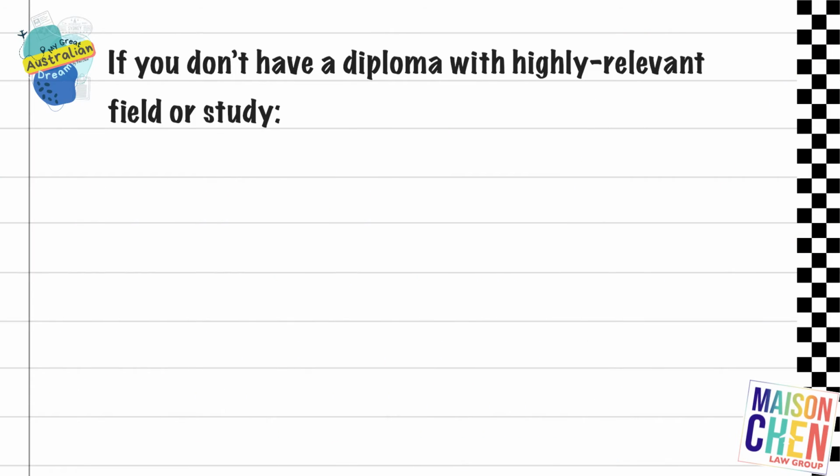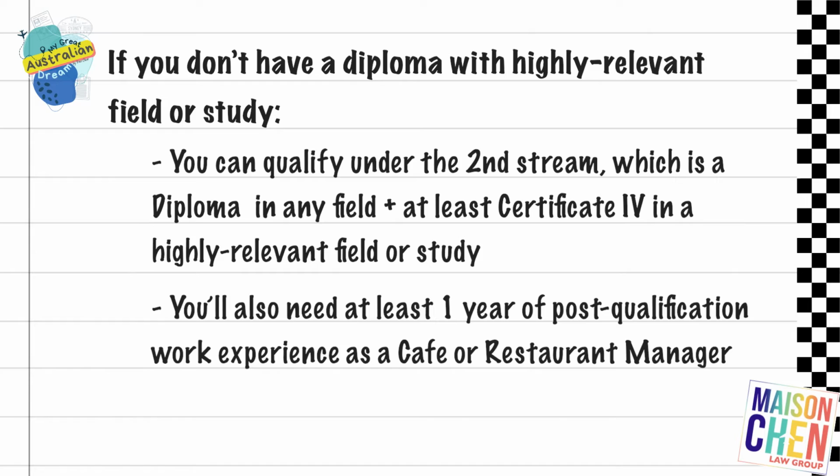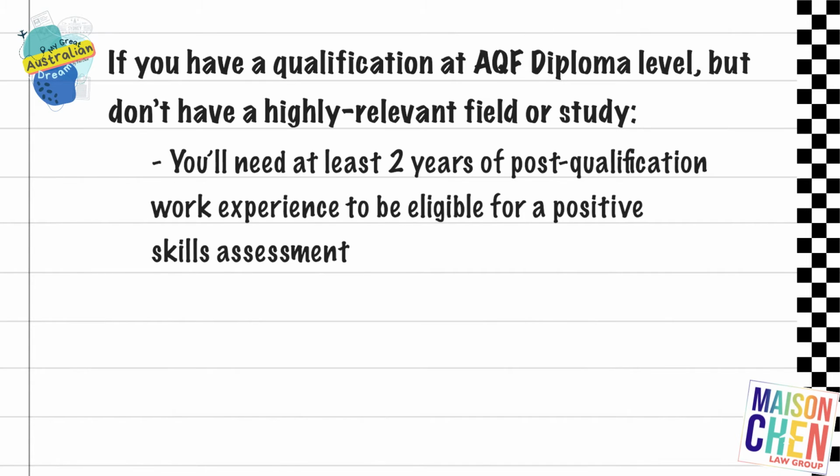If you don't have a diploma with a highly relevant field of study, you can qualify under the second stream, which is a diploma in any field, plus at least a certificate four in a highly relevant field of study. So for example, hospitality management. And then you'll also need at least 1 year of post-qualification work experience as a cafe or restaurant manager. Under the third stream, if you have a qualification at diploma level, but you don't have a highly relevant field of study, then you'll need at least 2 years of post-qualification work experience to be eligible for a positive skills assessment.